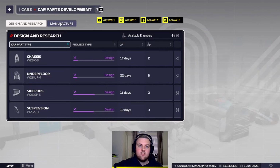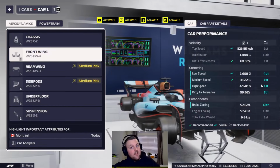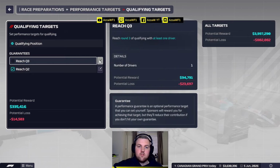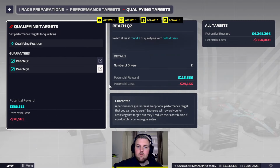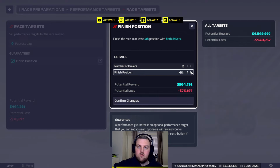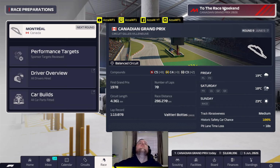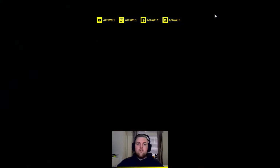Where does that bring us so far when we have a look? If I click the right button, we're banging there. Low speed's going to be a problem though. Performance targets, reach Q3, reach Q2, no problem, both drivers. We've got to do something to stop the rot massively. Fastest lap guarantee, I think we can get both cars in the top 5 here. I hope so. And we've got our qualifying streak. We're under pressure here in Canada, but can we fight off the pack?